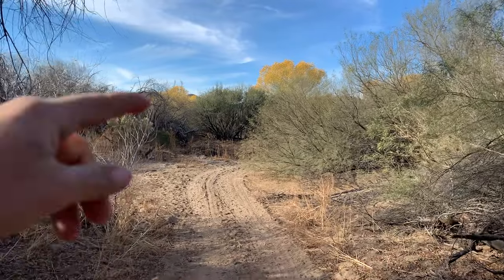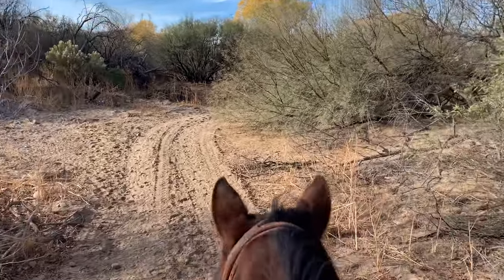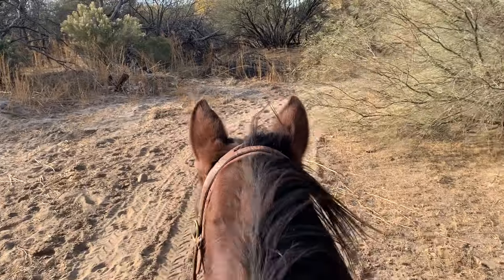Yeah, I think it's so pretty, like, the trees back here and stuff. And it's good for Bumblebee, because he's spooky.